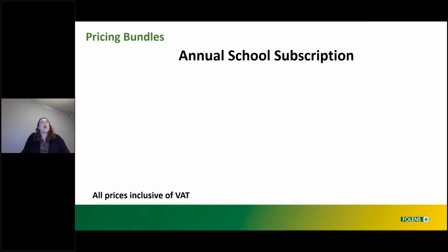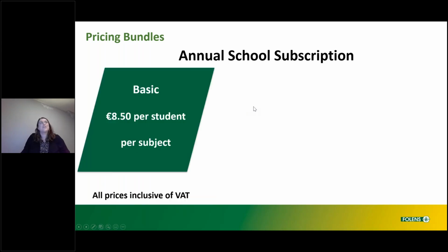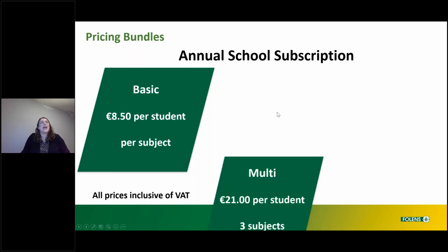So just to give you an idea of the prices of Homework Space. Homework Space comes as an annual school subscription, with different bundles. First of all, the basic price is €8.50 per student per subject, per year. And as schools decide to use Homework Space in more and more subjects, it becomes much more cost effective than that again.